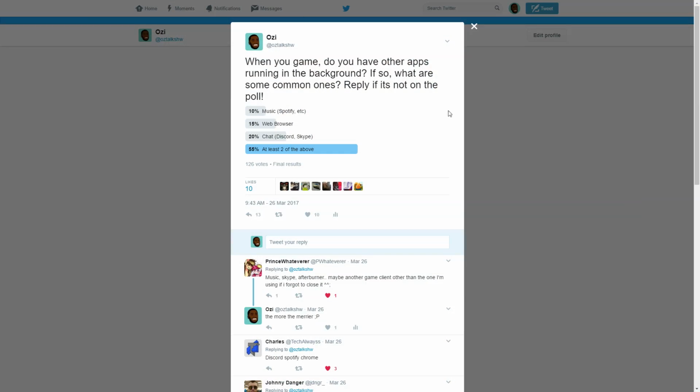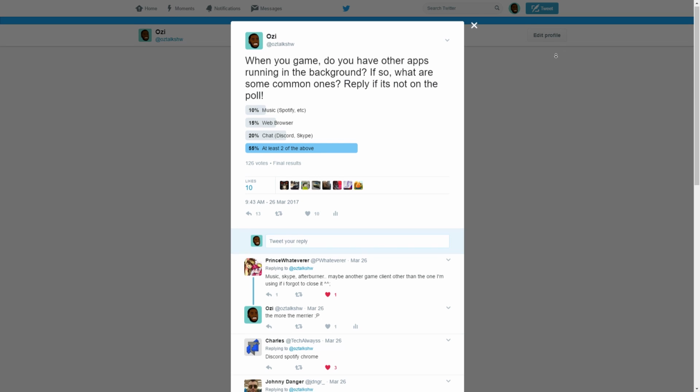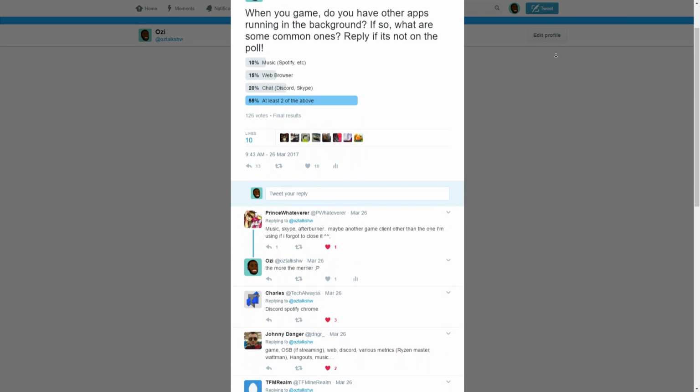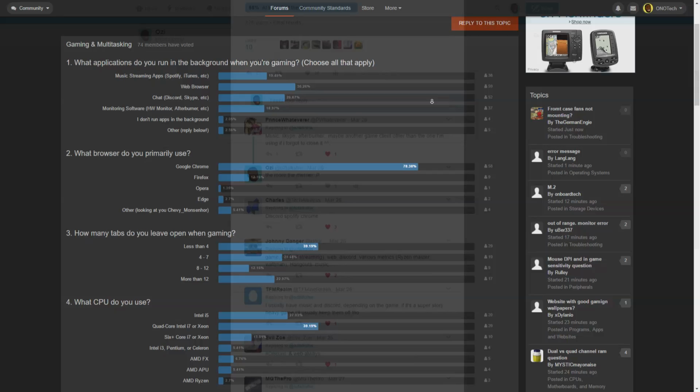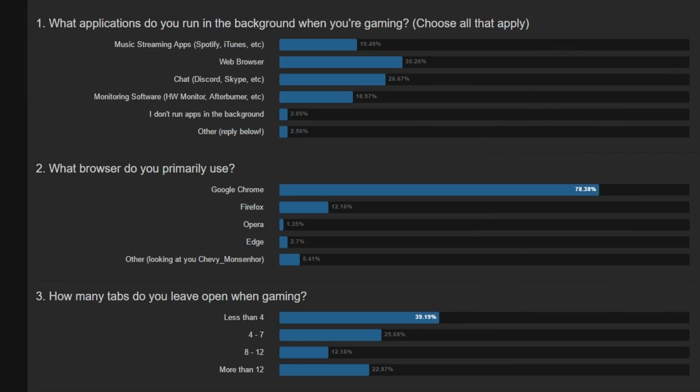Now, according to the polls that I took on Linus Tech Tips and on Twitter, it turns out that the majority of PC gamers do not strictly play their video game when gaming. Generally speaking, they have some dedicated application running in the background, and by dedicated, I simply mean not your standard operating system resources. For example, 30% of gamers have a web browser open in the background.